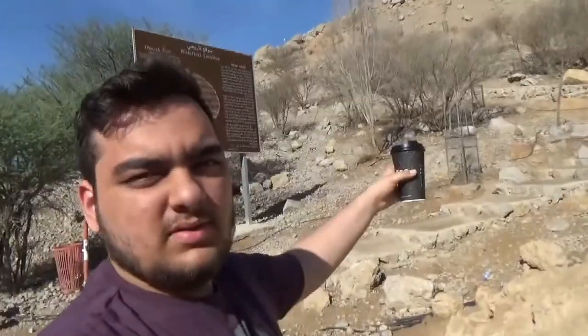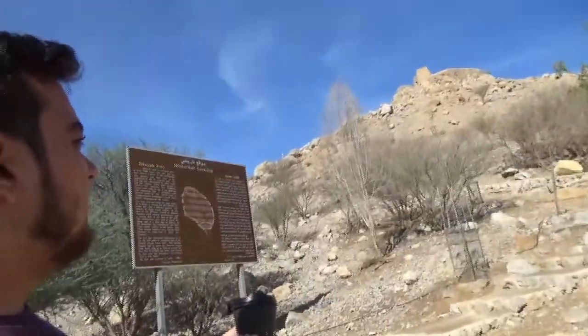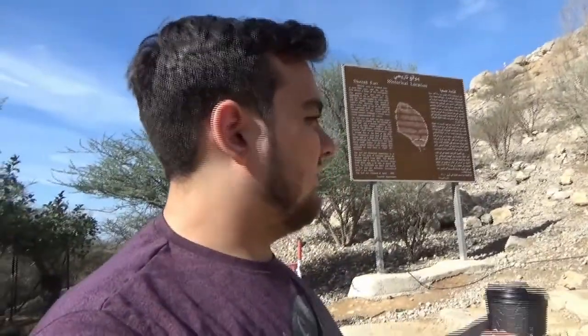Okay, we made it to the first place. I got my cup of coffee because we're planning on sitting up there for a few minutes. This is Dhayah Fort, so there's a hotel here and stuff. This place is going to be much more kept than the next place for sure, and they have an informational sign and everything. But as is usual with these places, and I'm guessing it's going to be the same at the Sheba Palace, there's a lot of stairs, so unless I see something interesting on the way up, we'll see you guys at the top.